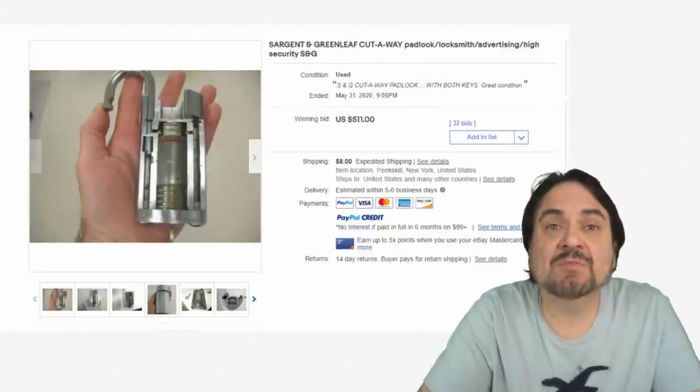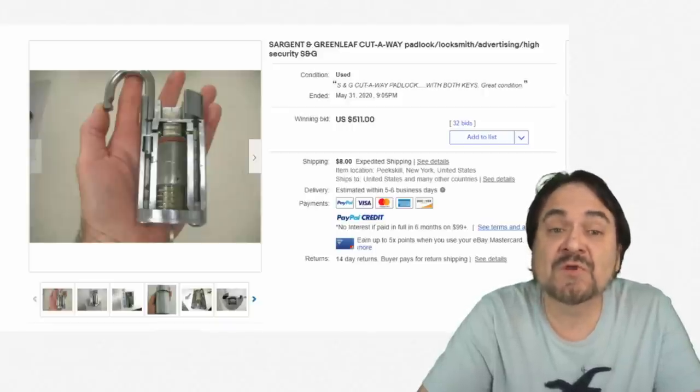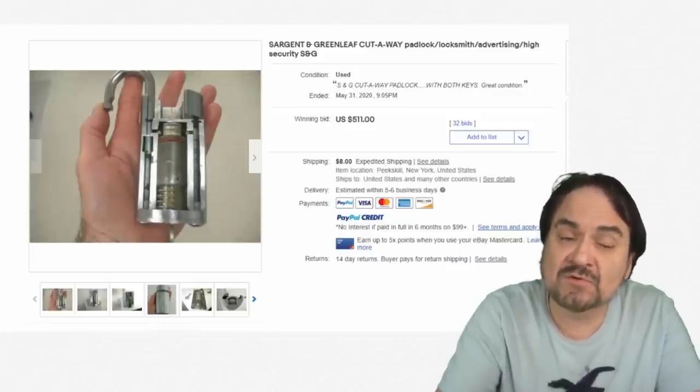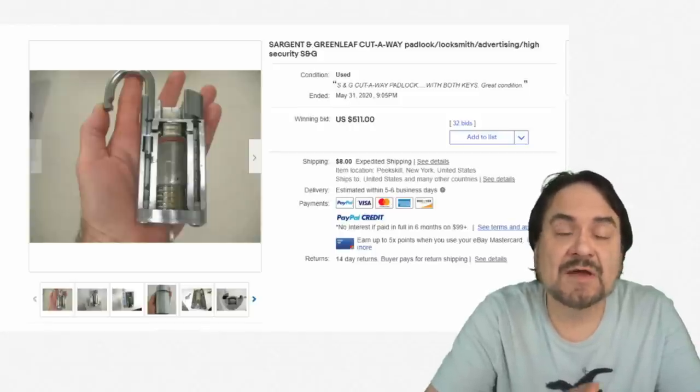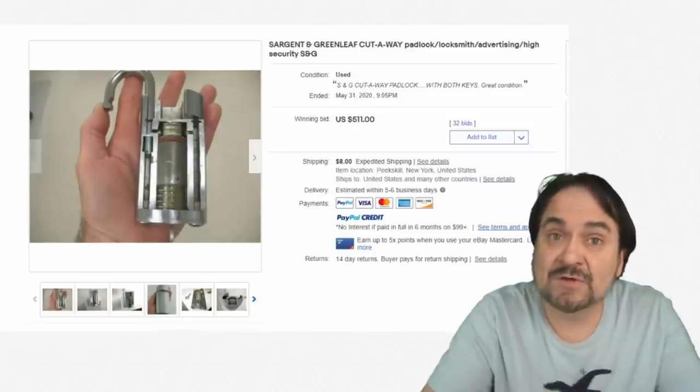And the last example isn't technically a lock. This is a cutaway to show you how a lock works. And this again is the Sargent & Greenleaf here. Excellent example, $511. This one goes for more than a usable lock because this is even scarcer than the lock itself. Excellent example of this type of thing. But that's what I have for you today.